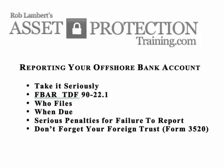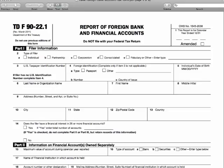I'm going to show you the FBAR form. It's called the TDF 90-22.1. I don't know why it's such a dumb name, but that's what it is. It's a little form. It's due on June 30th. It has nothing to do with your tax return. All it does is say, I have an offshore bank account that I either sign on or I control, and it had basically $10,000 in it.